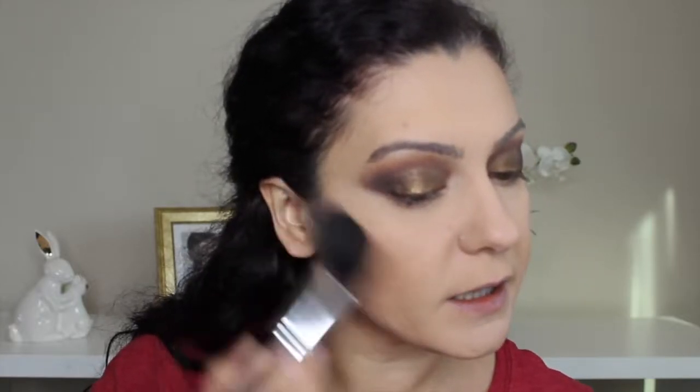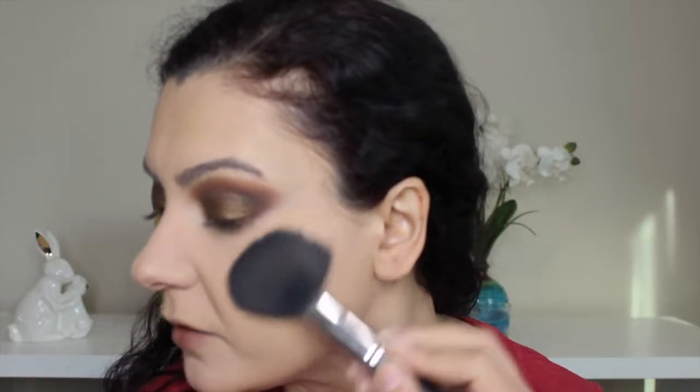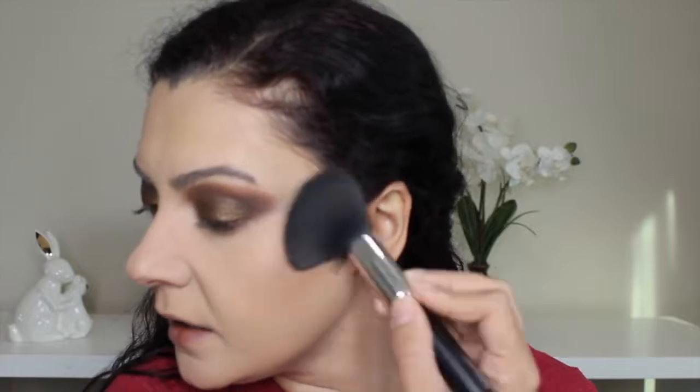So I'm gonna go in with this brush. This is Aesthetica P12. I'm gonna get a nice healthy dose of that powder on my brush, and I'm gonna go in the spots where I normally would bronze or contour. I'm gonna buff it in. I am gonna follow it with a different bronzer, but see, it kind of gave my skin a little bit of color already. I'm gonna do the other side, and I'm gonna do my forehead. Give it a little bit. I mean, it looks so absolutely natural.